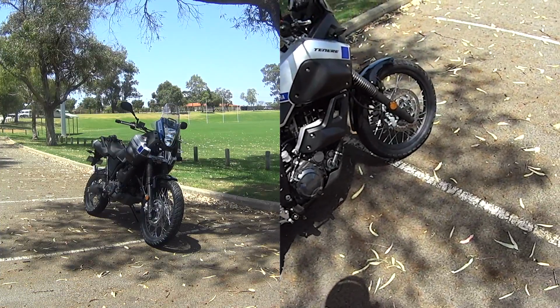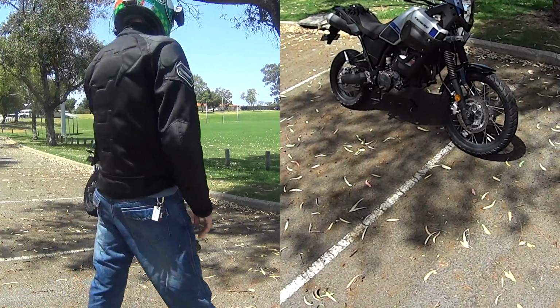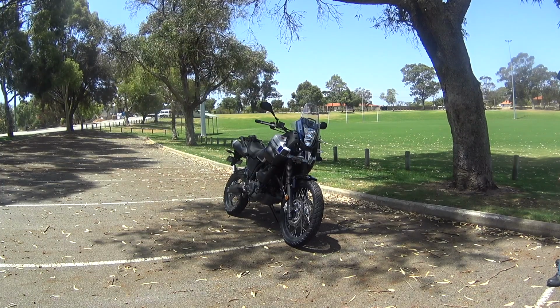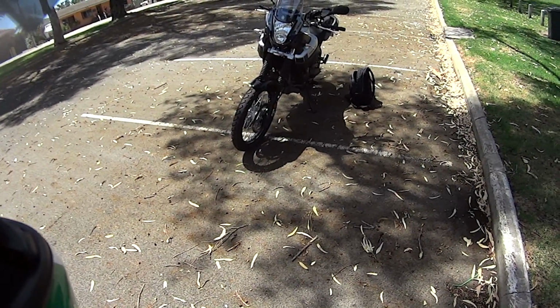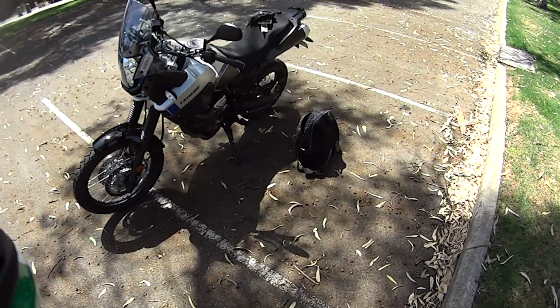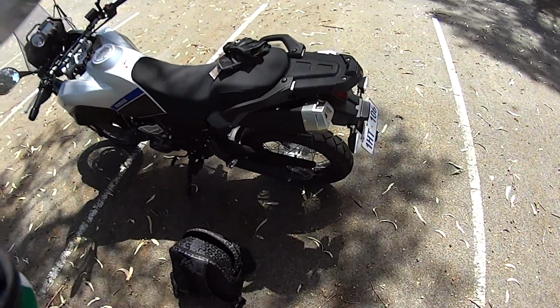Overall, it looks pretty good for a single cylinder. Probably one of the best. The only single I think that probably outdoes it look-wise would be the 690 Enduro by KTM, and that's a different end of the spectrum. So this is probably the best looking single cylinder adventure touring kind of bike on the market, in my opinion. So that's probably enough of me gas bagging and you having a look at it.